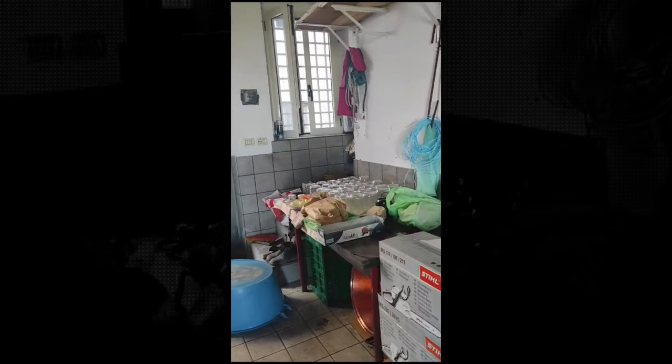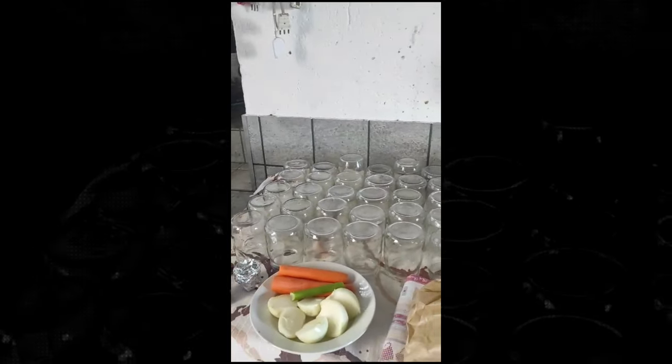Give a look at the kitchen, used especially for, we can say, dirty works, like tomato sauce. Everything is ready, as you can see, the glasses to put it in.